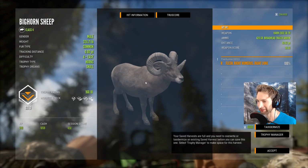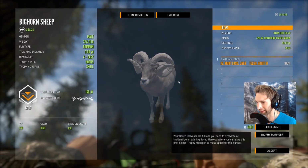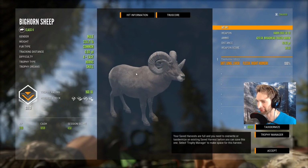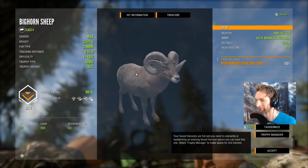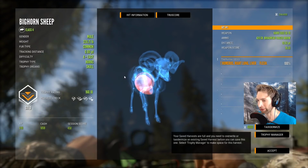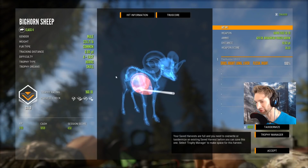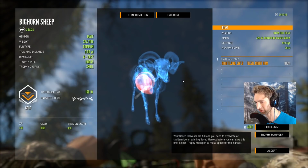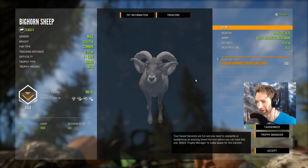But I've been tracking this thing for so long now because he's just been evading us from these mountain lions. Every time we get close to him, a mountain lion growls and then he runs. But let's take a look at that shot placement there. Wow, that actually worked out really well. A beautiful 92 yard. Looks like we only got single lung actually, but a single lung liver at 92 yards.